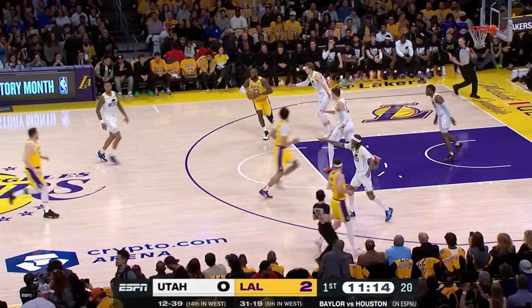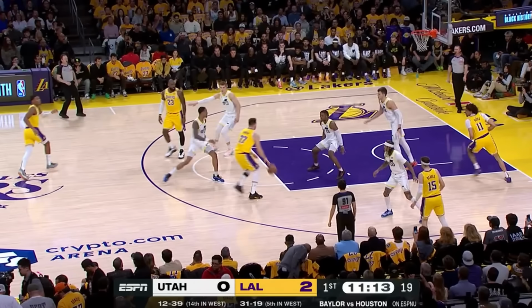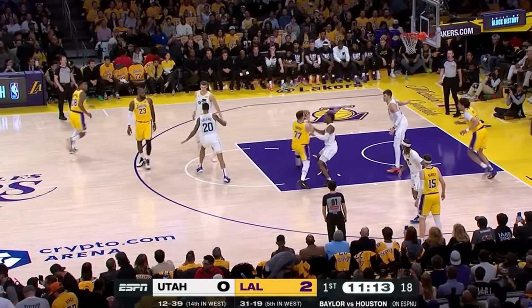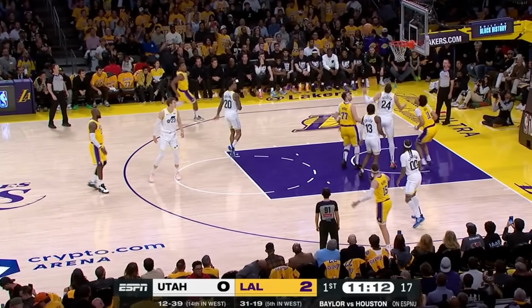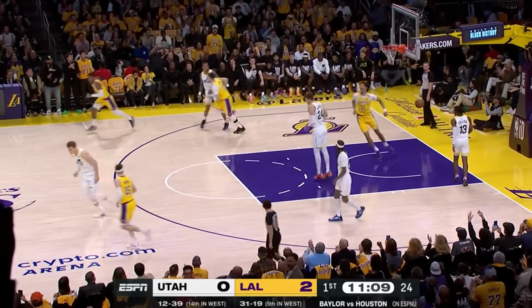Instead, LeBron waits till Luka enters the picture, hits him on the cut, and now with the attention Luka gets on the court, the defense locks in on him after this Euro, and what do we have here? Well, it's a backdoor lob. Puts it up, instead it's a lob.